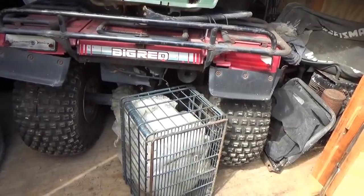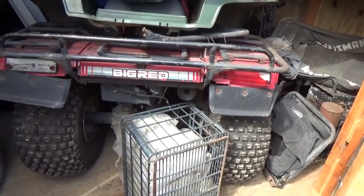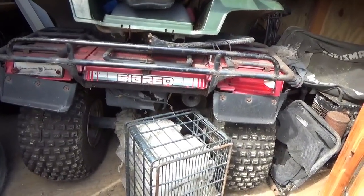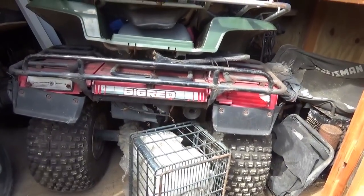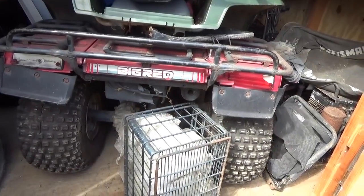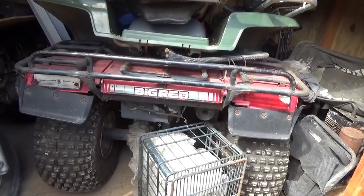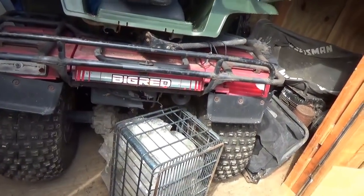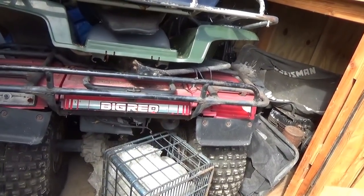So I woke up this morning and I was thinking about Big Red Honda ATC 250 ES machines, and I was thinking, I don't have one running. I should get one running. And then as I started on that quest, I asked myself, how many of these machines do I own? And I was fairly surprised by the number. So let's make today's adventure counting Honda 250 ES Big Reds that live at the Hoard.